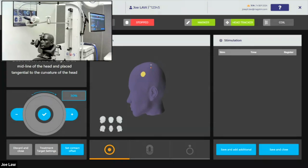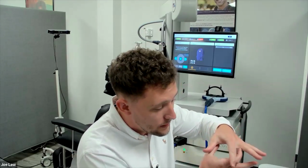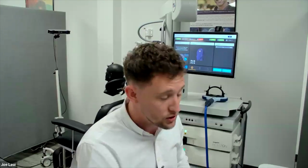It's telling us where the treatment target is. Why is it a yellow cylinder? That's the tolerance. Currently I'm set at a 5mm tolerance, so I have a 5mm cylinder. You can customize that between 1mm and 10mm. If you want to set it within 1mm, that yellow cylinder is going to be a lot smaller.